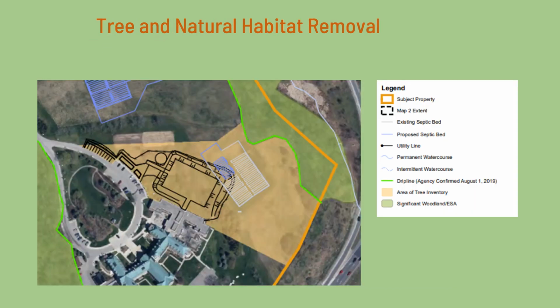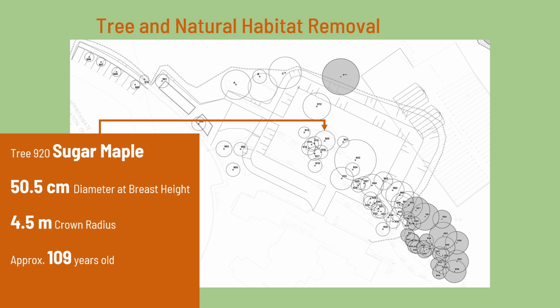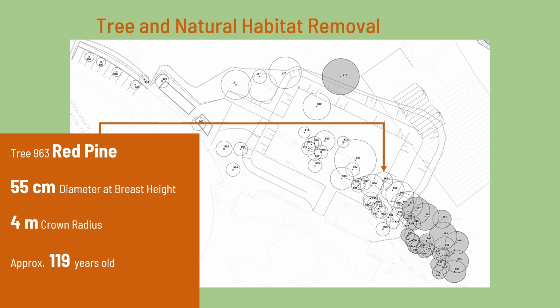To make way for the gymnasium, 48 trees would be removed. These 48 trees represent 42% of all the trees in this area of tree inventory. Amongst the trees that would be lost are a 125-year-old white oak, a 109-year-old sugar maple, a 144-year-old silver maple, a 148-year-old eastern white pine, a 112-year-old eastern white pine, and a 119-year-old red pine.